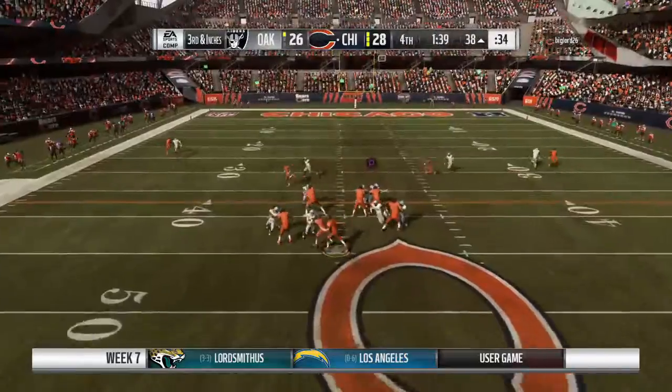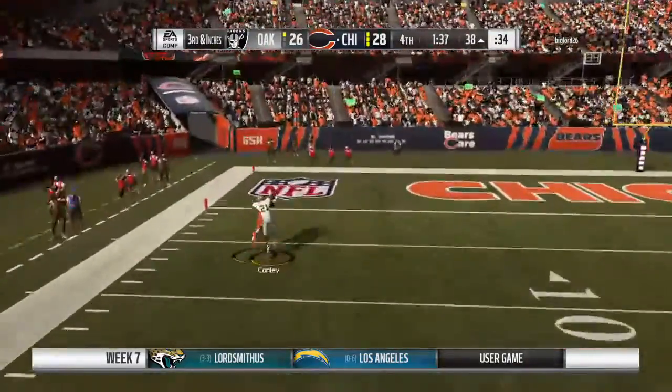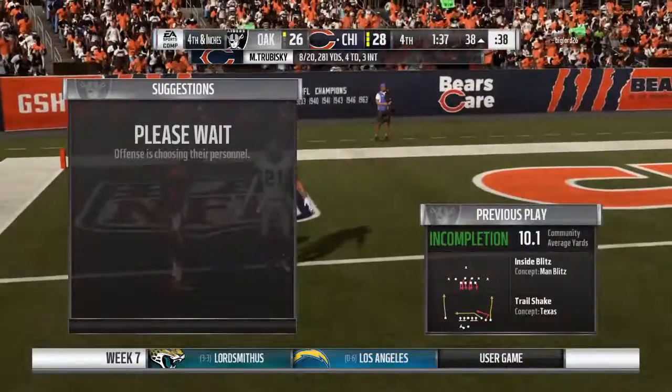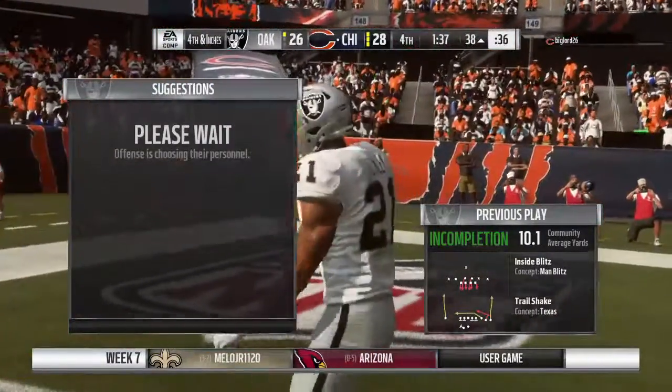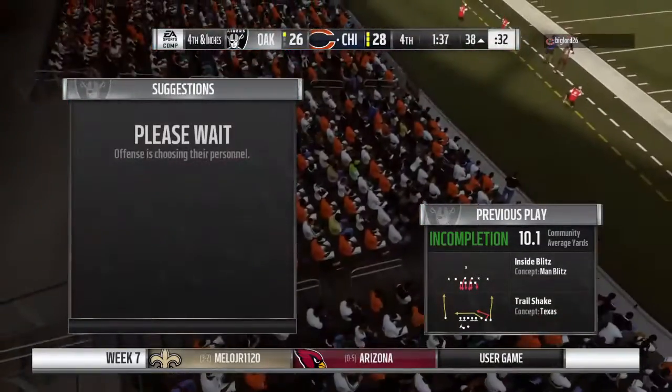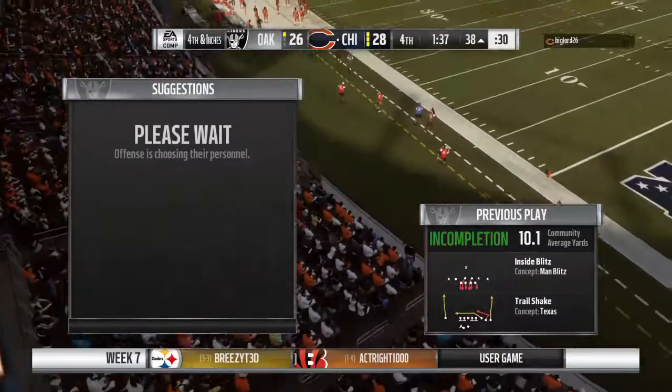Now it's Trubisky. He's going to look deep down the field. And that one incomplete. Had some position but couldn't hold on, and it brings up 4th down. There's definitely contact there, but it's the 4th quarter of a kind of tight game, and sometimes the officials just say let them play.